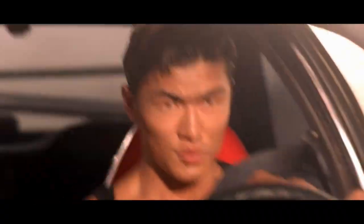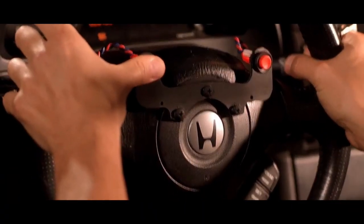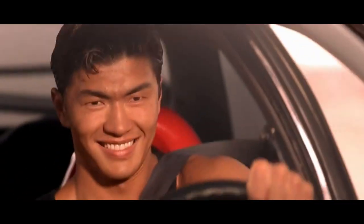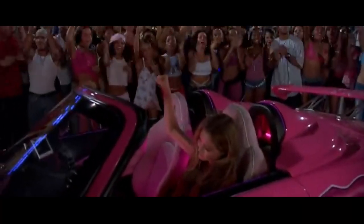So let's talk about that. We did a little research, right? We went online and we looked at the Johnny Tran version of the S2000, and Suki's car. And we decided that they actually have the same body kits.